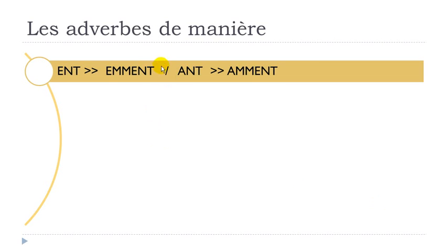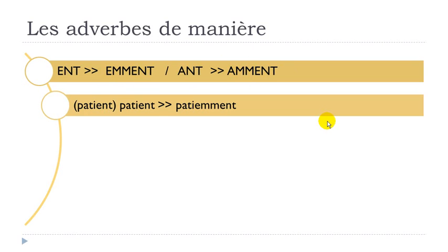So actually you've got two things here. The first one, if your adjective is ending with ENT, then it will be transformed for the adverb like EMMENT. And if it ends with ANT, it will be transformed like AMMENT. But I did put them in the same group because phonetically, and that's the important thing, you will pronounce them the same way. You will pronounce amant, and here it will be the same, you will pronounce amant. Okay, so let's see how it goes.